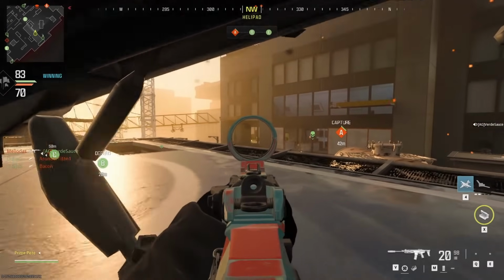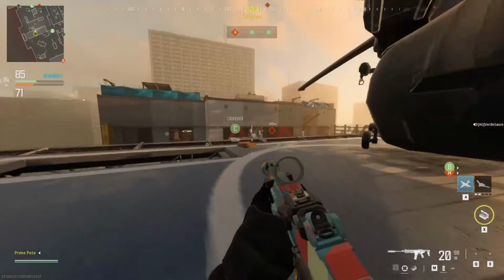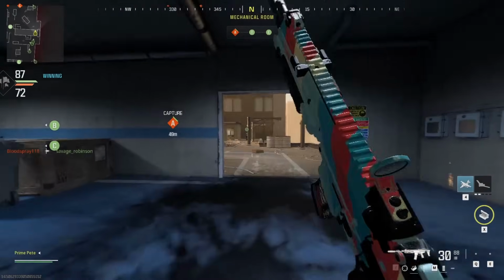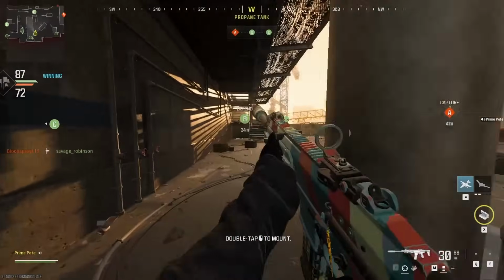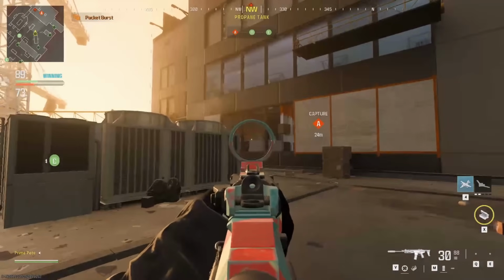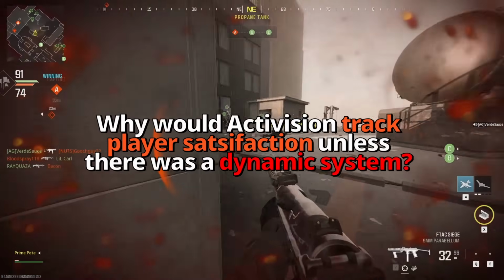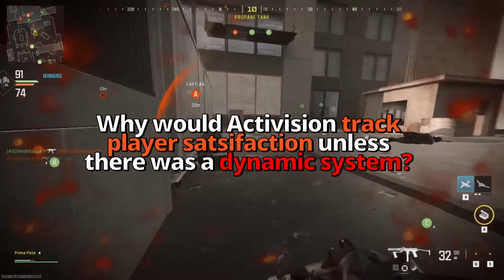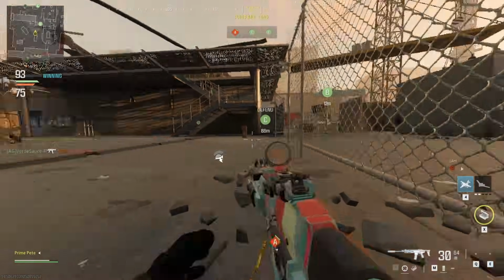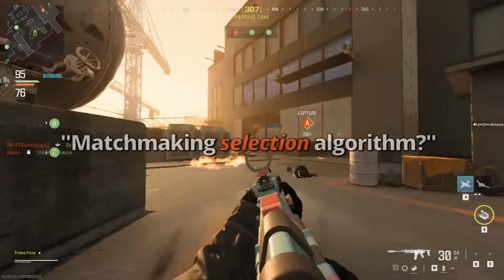Not to mention that this patent has the same objective as the system they're describing within the research paper. They're both with the intention of gauging player satisfaction and engagement. However, while the research paper dances around the true implications of these measurements, the patent can give us some insight. First, we have to wonder, why would Activision track player satisfaction and engagement unless they had a system that dynamically adapted to a player's measured satisfaction level? They're not just using the system to see if their matchmaking works, as they've implied. They can't even say that these metrics aren't used when matchmaking. They use another term, matchmaking selection process.